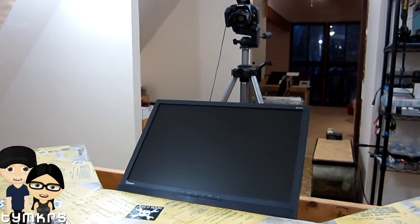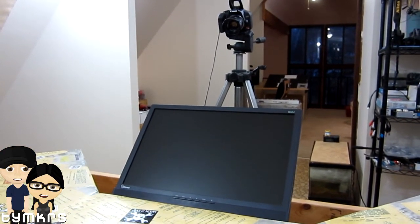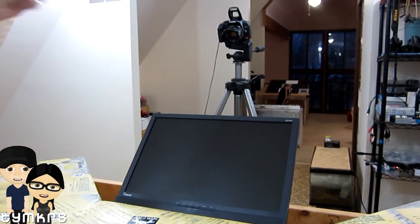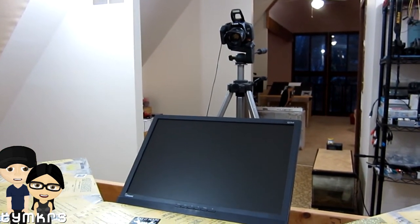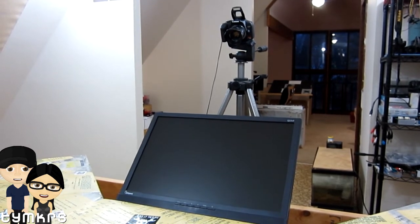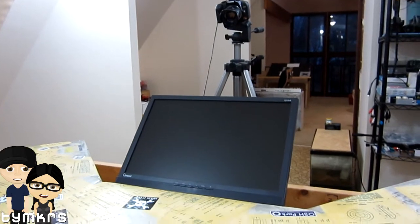That way you've got the blocking monitor here so we can see what the camera is seeing live. Up there we've got the Canon T1i, which we use to shoot video when we do 2-camera shoots. And that's the wide shot of the table here.